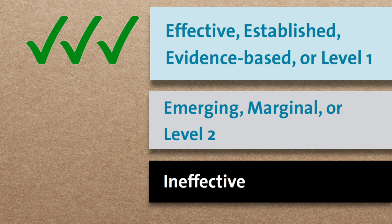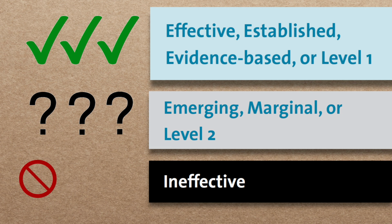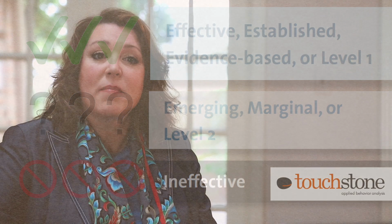Treatments that are listed in the second category of emerging or insufficient, it means that those treatments might be promising, but there simply isn't enough evidence yet to meet the criteria for evidence-based. The last category is the ineffective category, and this is where you'll see treatments that have been demonstrated to simply not work.